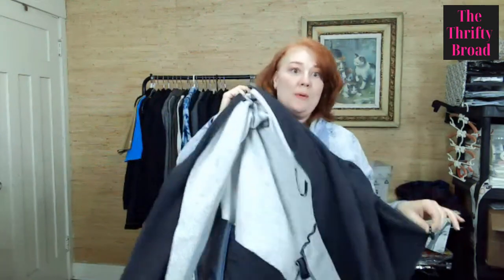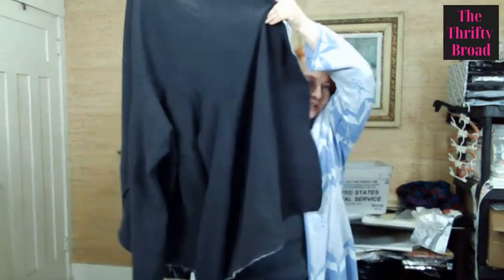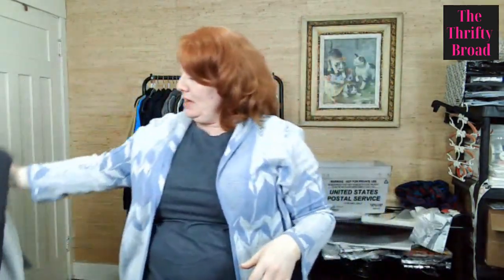No, it's not a pocket. It's a button. Okay, so it buttons. That's fine. It's not missing a belt, but this is hard to show. It really is just hard to show because it's one of those circular type cardigans. Okay, anyway, like I was saying before, I thought Sanctuary was a catalog brand, but somebody else in another video said Nordstrom. Which one is it? Or is it both?